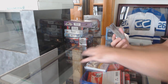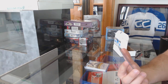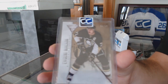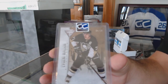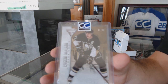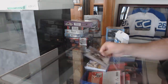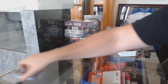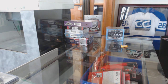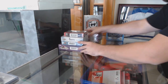$3.99. And number 4 of 10, titanium gold base for the Penguins, Evgeny Malkin. Nice little 3 add-ons there for you folks. All right, we'll start off with this bad boy first.